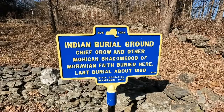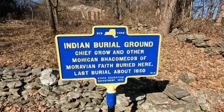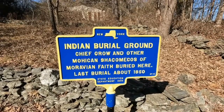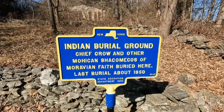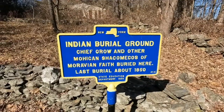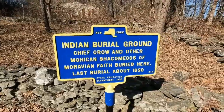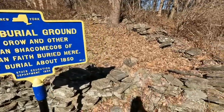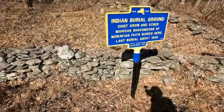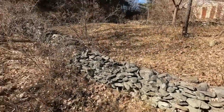Now that word Chicamaco, some spell it with a C at the end, some spell it with a K at the end. It's kind of comical to hear that word mispronounced. Chicamico, many others. But it's Chicamaco. It was a native tribe here of the Mohican. This is a burial ground on Turkey Hill just before Jackson Corners. Beautiful dry laid stone wall around it.